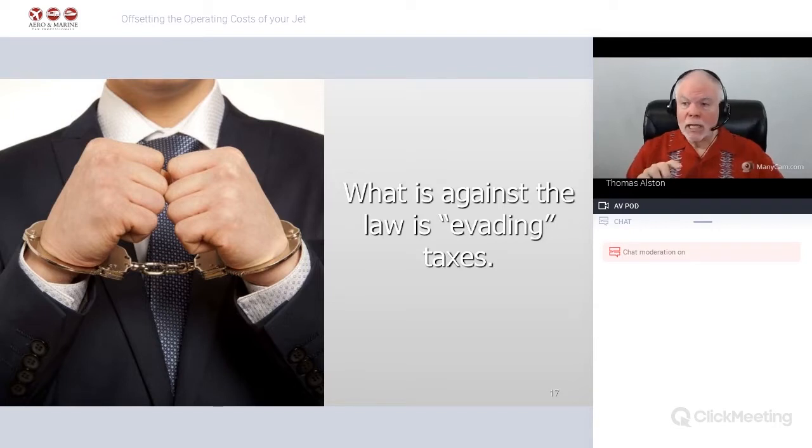What is against the law is evading taxes. I'm absolutely certain that all of you know someone who brags, or, wink wink, has done an evasion process. In California, I hear it all the time. I'll just register it to my brother's address in Oregon. I'll register it to a Delaware corporation.